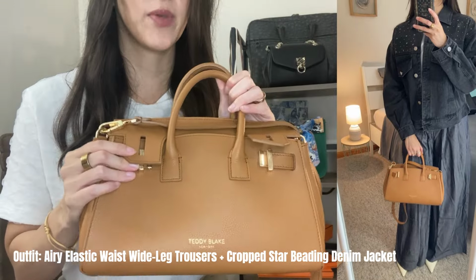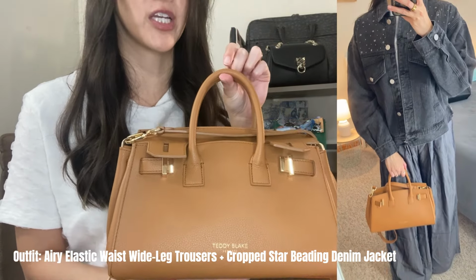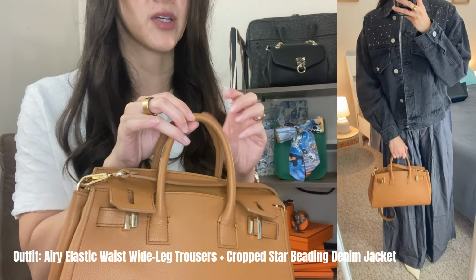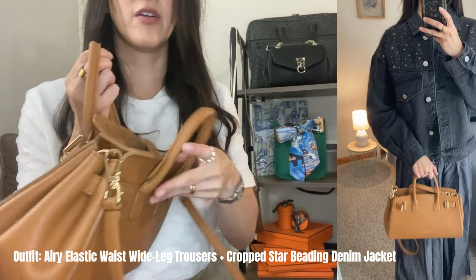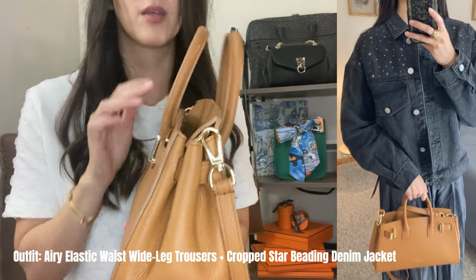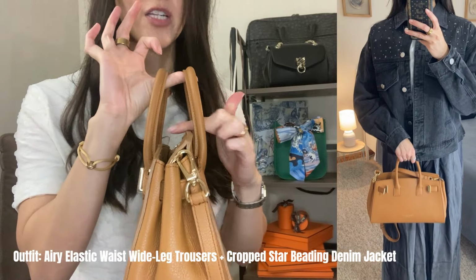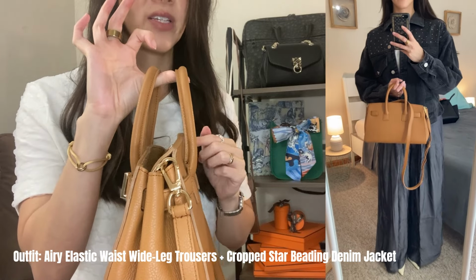Now, one thing I am curious about is how this handle drop compares to the Birkin 25. Like, from my understanding, it's fairly similar. Kind of like the Birkin 25, you'll notice that on the GG, the top handle is a little bit shorter compared to the front just because of the flap placement. And that's how the Birkin 25 is as well.